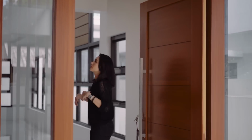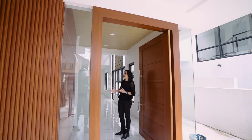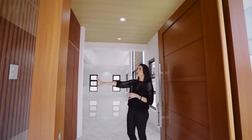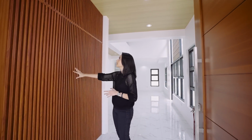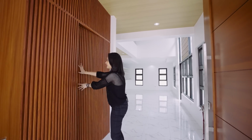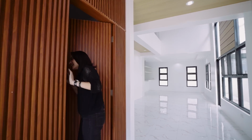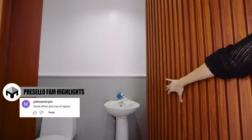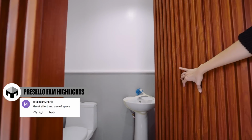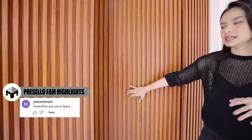And then once you enter your foyer, you have here fluted panels, excuse me. And apparently, here we go. It is a powder room. So you have here your toilet and your sink. So obviously, again, very brand new. You still have some construction dust and tape going on. But yeah, I love that this is here.